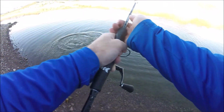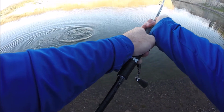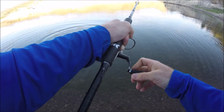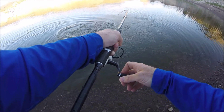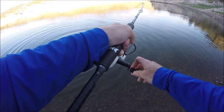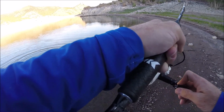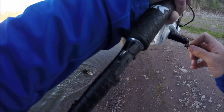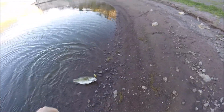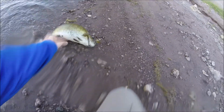There's some grass in there, and she had a big belly on her. I'm sure she was nesting. I wasn't targeting nesting fish. This was accidental, if you will, but I don't feel bad about it. This is a trophy fish in my book. This is a trophy fish. Just a gorgeous, fat smallmouth.